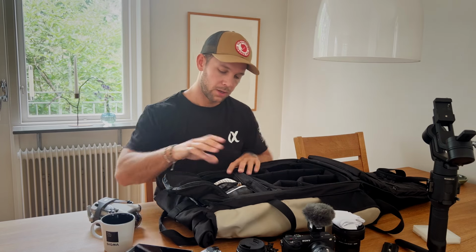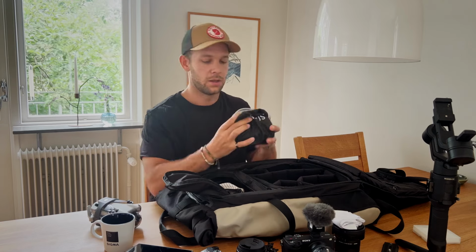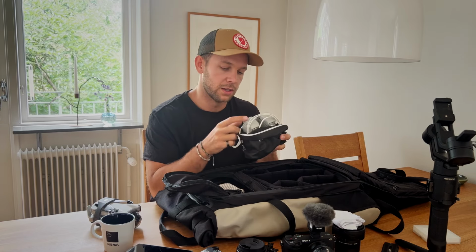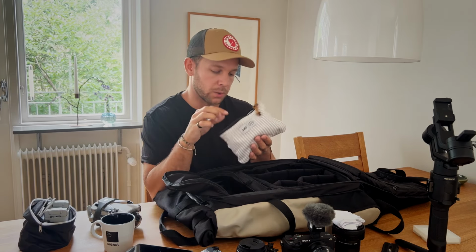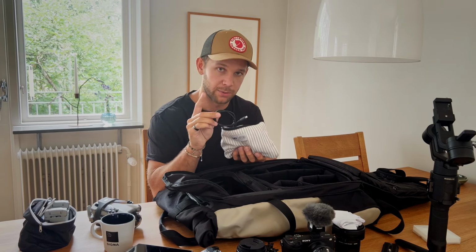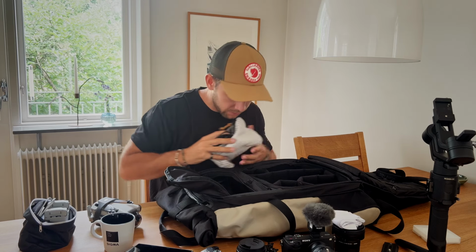Here comes the boring stuff, a little bag with extra batteries. You need a lot of extra batteries. These are the drone batteries, and I have other batteries in that one as well. And also another small bag with charger and loads and loads of different kinds of cables, so I could charge everything during the night.